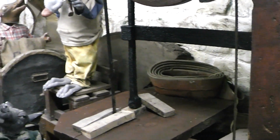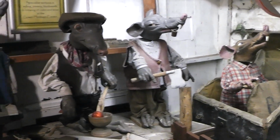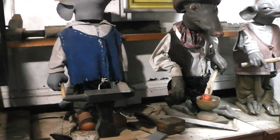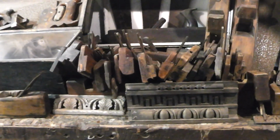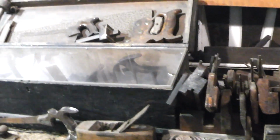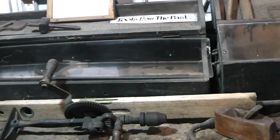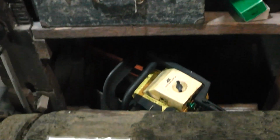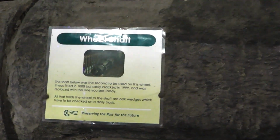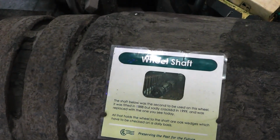Looks kind of scary. Pretty loud. Old tools. That's the old shaft that was used to run the wheel. This one, hell of a sturdy bit of wood.